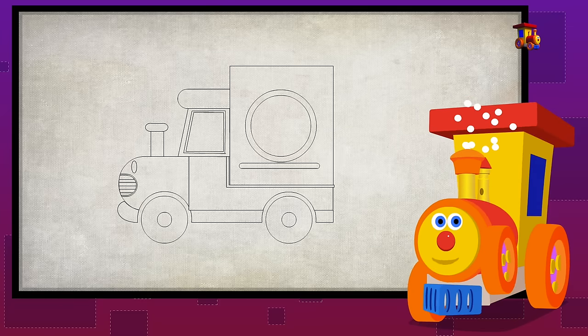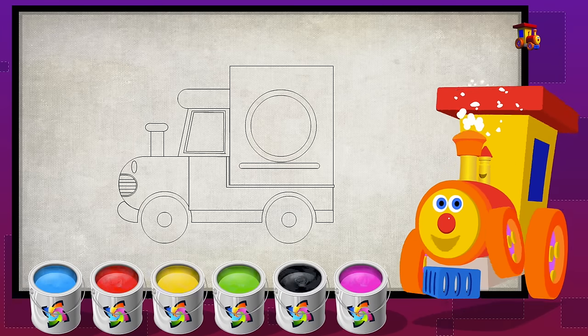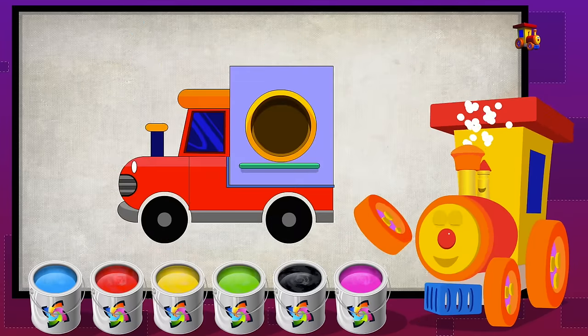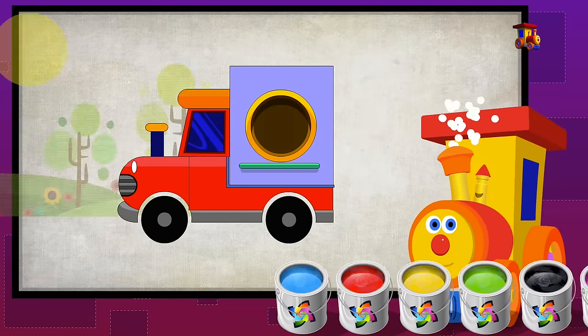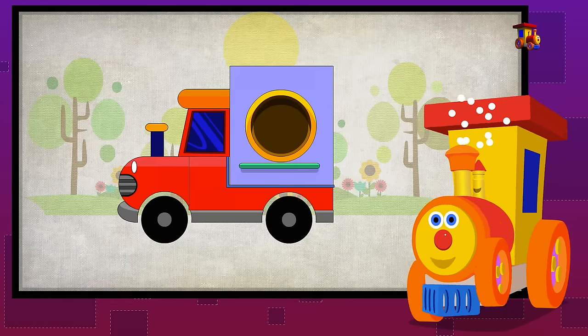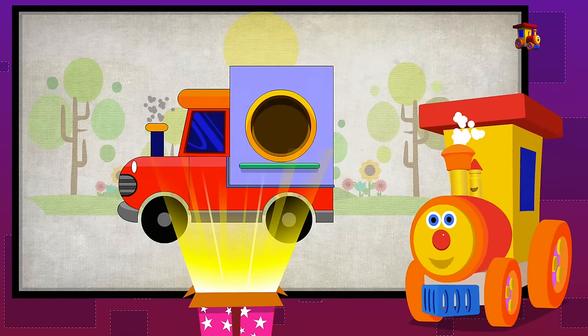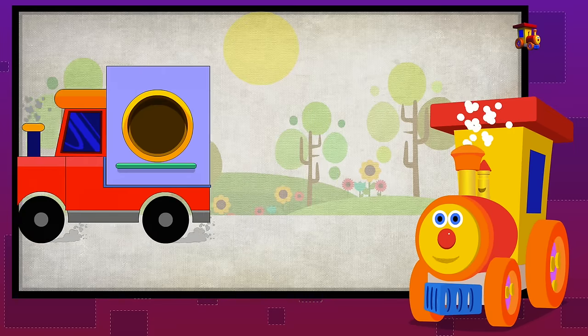Come, let's gather some colors. Put them together and splash them around. Look, isn't it beautiful? Let's build and build some more. Doesn't it look wonderful? Let's make something else.